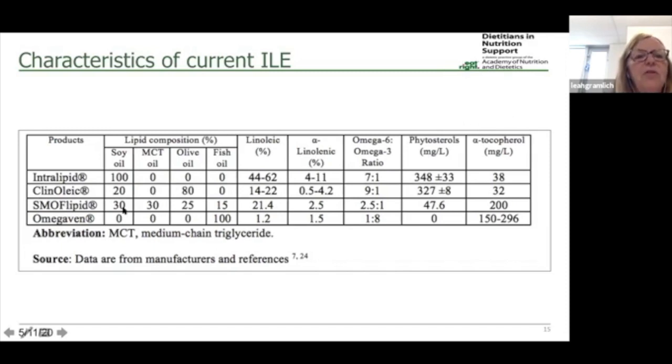SMOF lipid includes soy, medium-chain triglycerides, olive oil, and fish oil. This dose of fish oil is quite low. It's not a therapeutic dose, but it is potentially anti-inflammatory. And Omegaven is all fish oil. And you can see that it's relatively limited in these essential fatty acids, linoleic and alpha-linolenic acid.